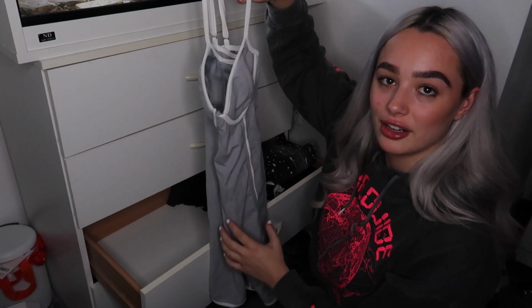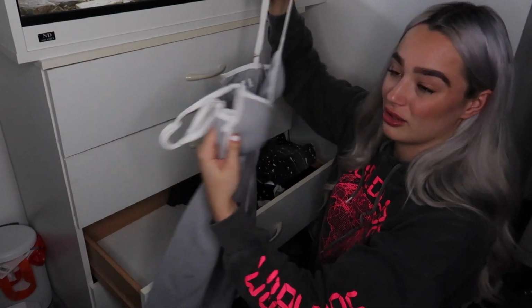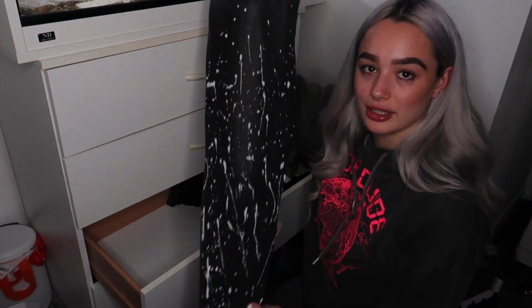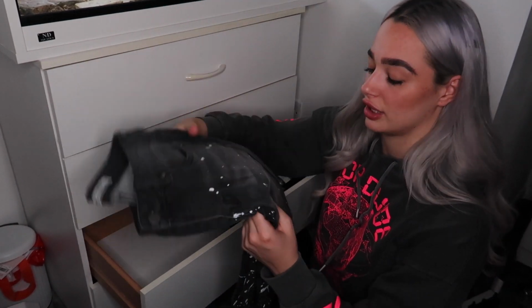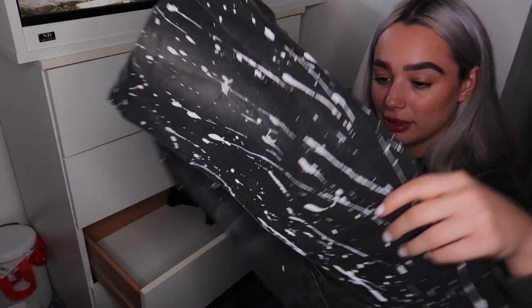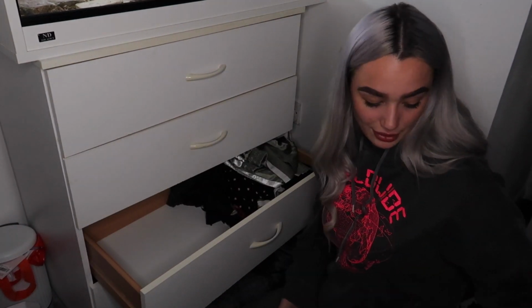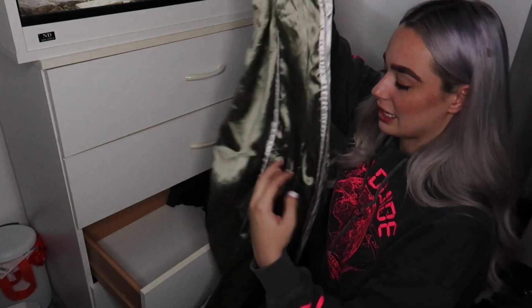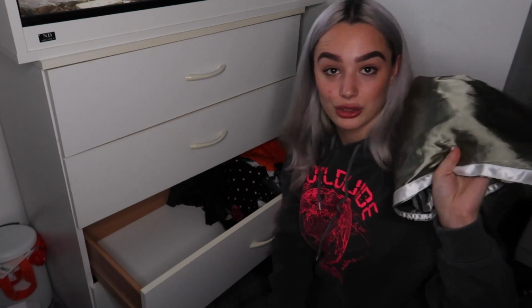Little dress I do love, but I don't really go out in dresses anymore, so that can go. I feel like these jeans need to move out of this drawer because I do not wear these enough. These are gorgeous, and these are from Amazon, if anyone's wondering. They've got paint splatters up the legs, so they can defo stay, but they're going in the wardrobe. Love these as well, these satin joggers from PRT. They're staying again, going to join in the wardrobe.